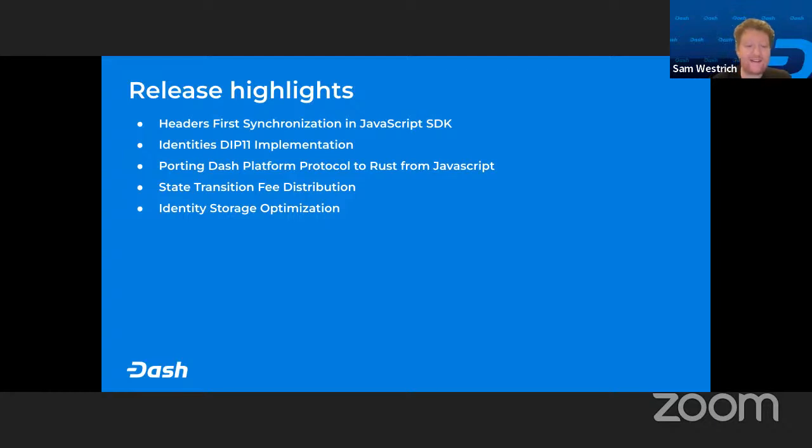I will continue with identity storage optimization. One slightly bad part that we had before was that whenever you wanted to make a change to an identity, let's say you wanted to update the balance of your identity by doing an action, you had to take the whole identity, deserialize it, change one field that might just be adding 5 credits, and then put it back, right? And that was an extremely expensive operation to do for not trying to do much.